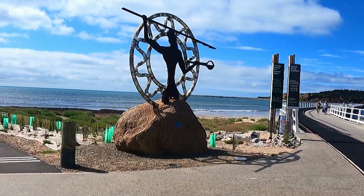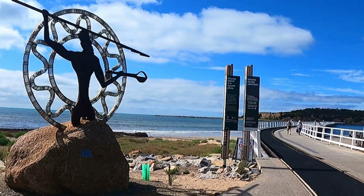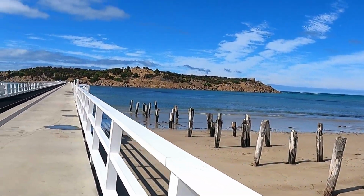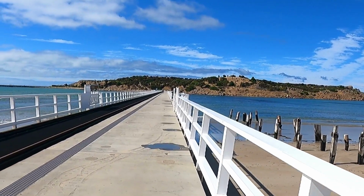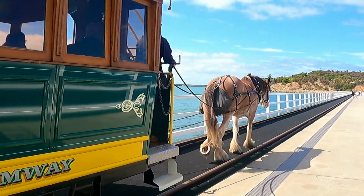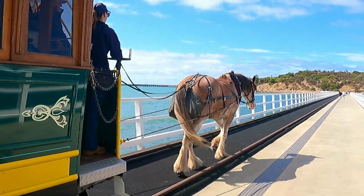We start by walking 650 metres across the Causeway onto Granite Island. Alternatively, you can take the horse-drawn tram onto the island. The Kaiki Trail is a 2.9 kilometre circuit around the island on a well-formed track with some steps.